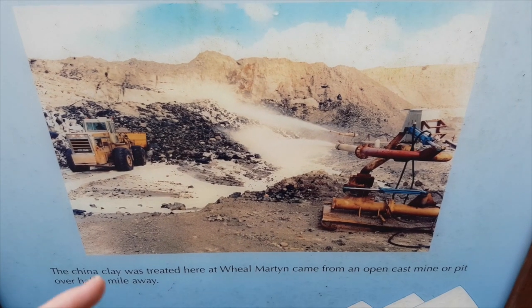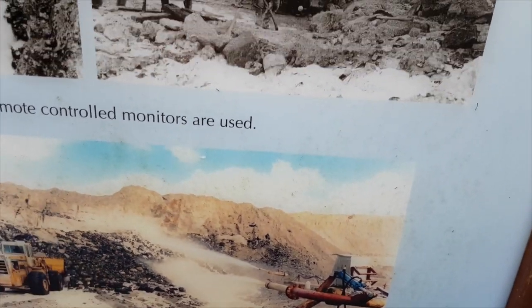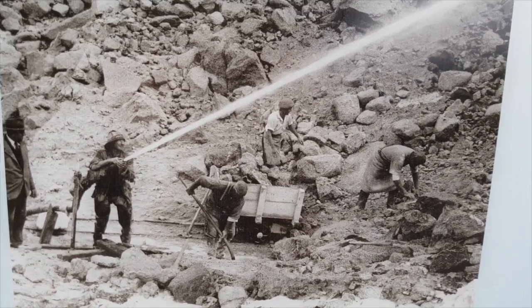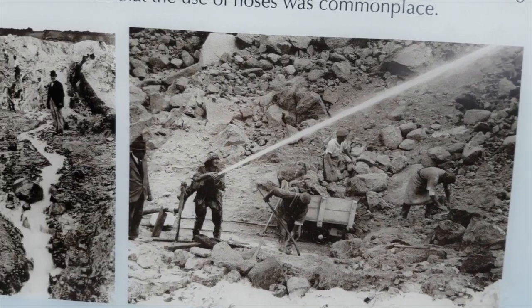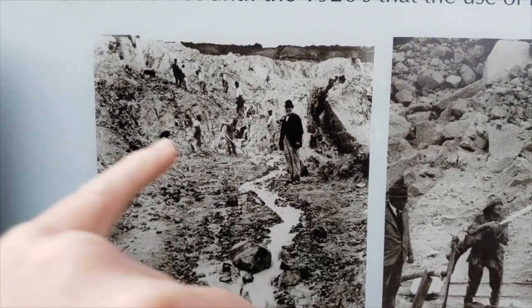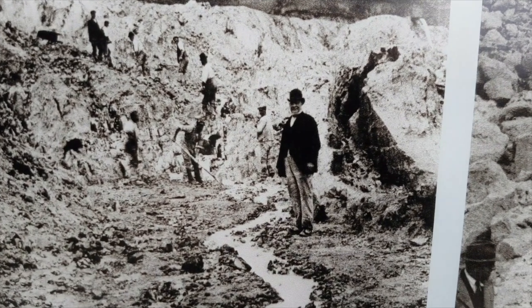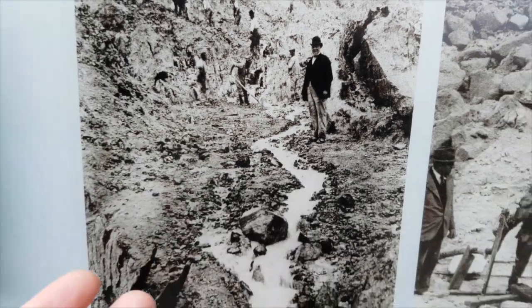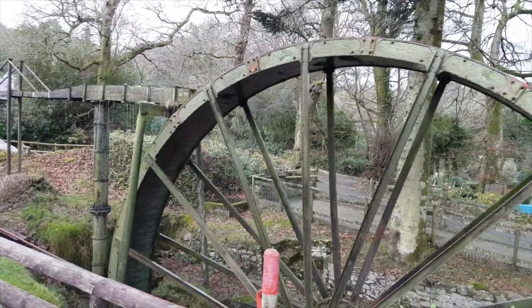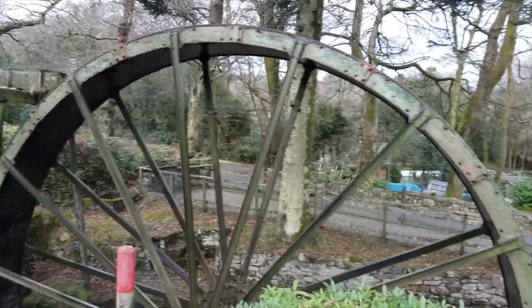So this is how they would get China clay nowadays with these high-powered hoses. You had similar back in the olden days, but a guy had to do it by hand. And that's like the owner, the big fat owner who you can tell has ham every night, doesn't he? And I don't mean just a bit of ham, I mean like a massive leg. What's really interesting is they made this wheel in Charlestown, where I took you in the last video.